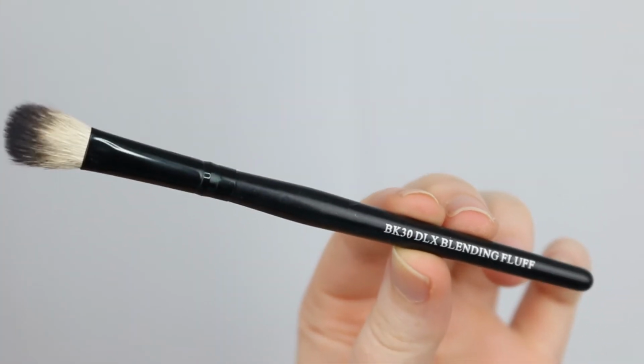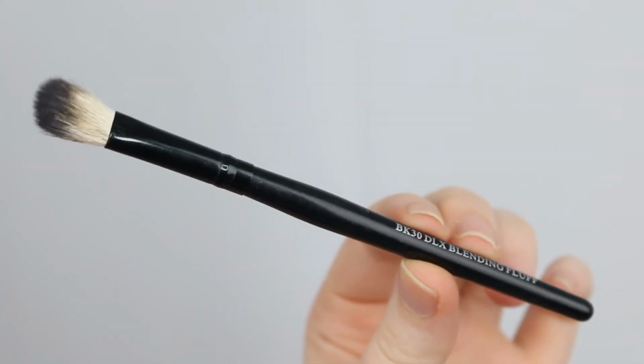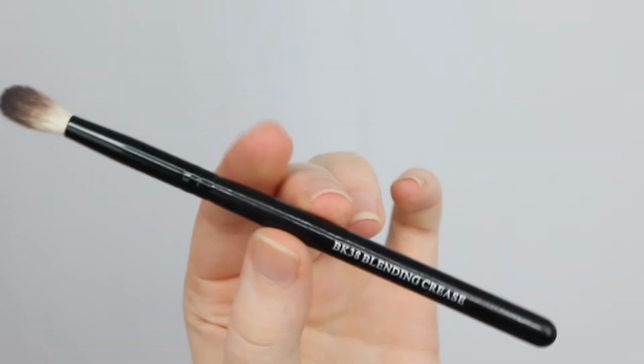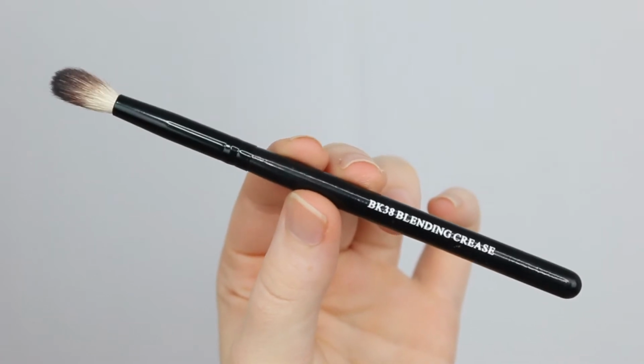The Blending Fluff is kind of a pinched blending brush. This is great for a more precise blending application, and then this one, which is the Blending Crease, is great for just buffing things out and blending edges and all that kind of jazz.